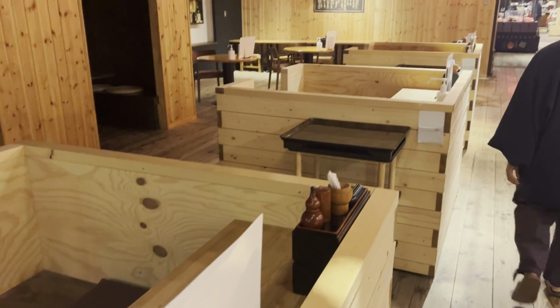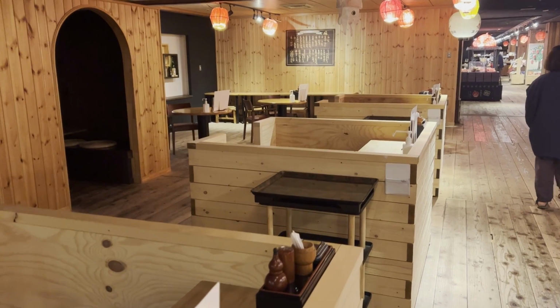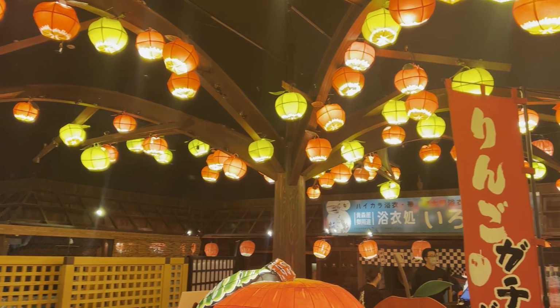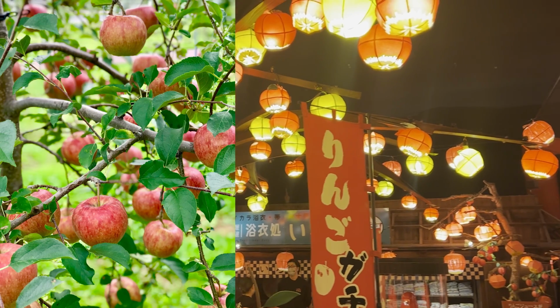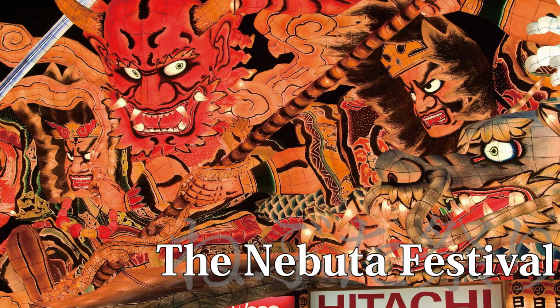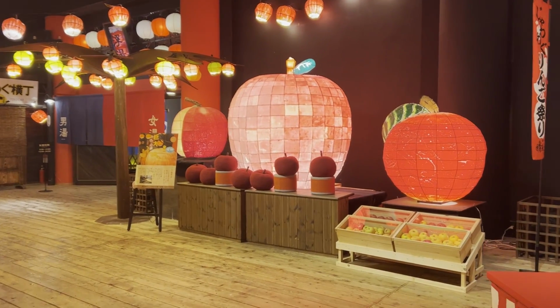The table was shaped like a sake cup, and it was very cute. Go deeper and see here. There are many apple lanterns, because Aomori is very famous for apples. Also, there is a famous festival called the Nebuta Festival, and this is artwork inspired by that festival.